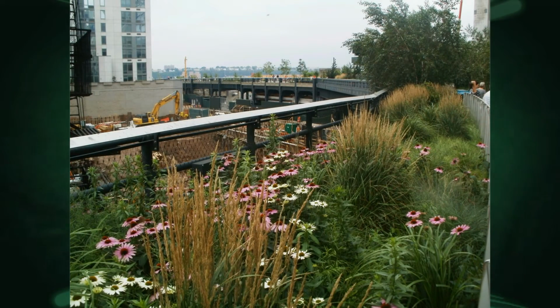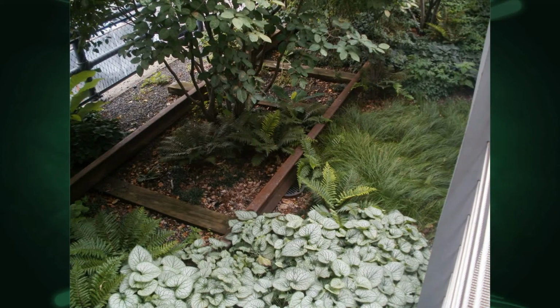This landscape was done by Piet Oudolf, who is from Holland. He's the author. He's one of the top naturalistic landscape designers in the world, and incorporated just hundreds of different species and literally thousands of plants in this High Line garden.